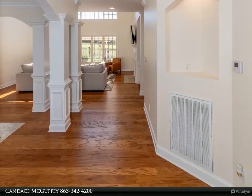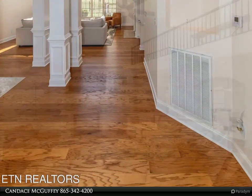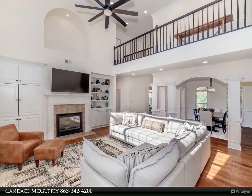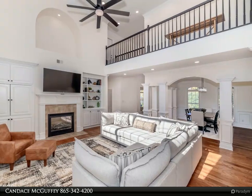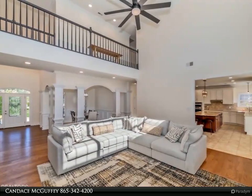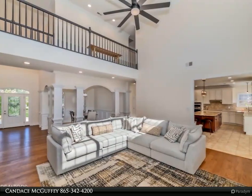The 2020 upgraded kitchen with newly finished cabinetry and oversized island is spectacular. The primary bedroom on the main floor has a beautiful view and vaulted ceilings. The bathroom has double sinks, walk-in shower and a walk-in closet with a safe.